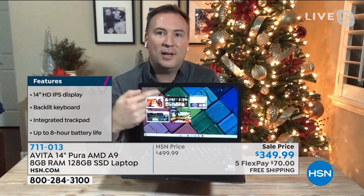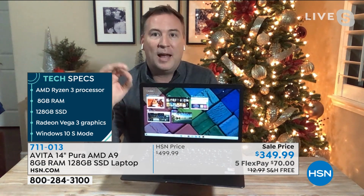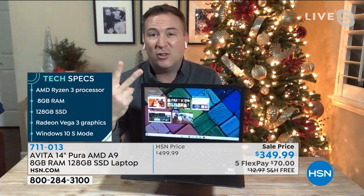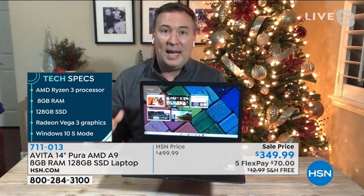But then as you see on my screen, I've got a lot of things up and running at the same time. This is where it's important. How much RAM do you have? And right now we're giving you 4 times the amount of memory that Microsoft recommends. Microsoft says you only need 2 gigabytes worth of memory just to turn it on. For us, we're giving you 8 gigabytes.